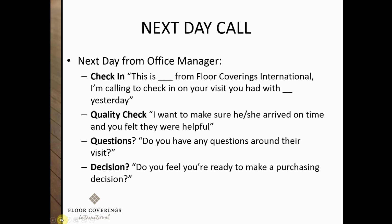So the first step is just to check in. It's telling the customer on the other end of the phone that we're calling to check in. And then we do a quality check. I just wanted to make sure that he or she arrived on time and you felt that they were helpful. So the customer is put at ease and feels that this phone call is just about a quality check. And then we'll ask the customer if they had any questions surrounding their visit.